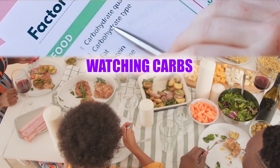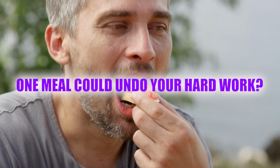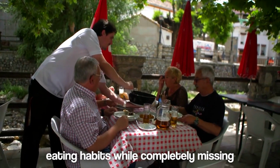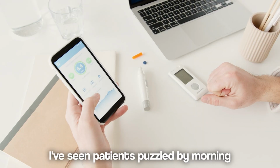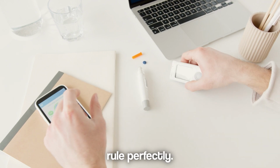You've been watching carbs, avoiding sugar, and maybe taking medication, but what if one meal could undo all your hard work? Most diabetics focus on daytime eating habits while completely missing these critical dinner mistakes. I've seen patients puzzled by morning glucose spikes despite following every daytime rule perfectly.